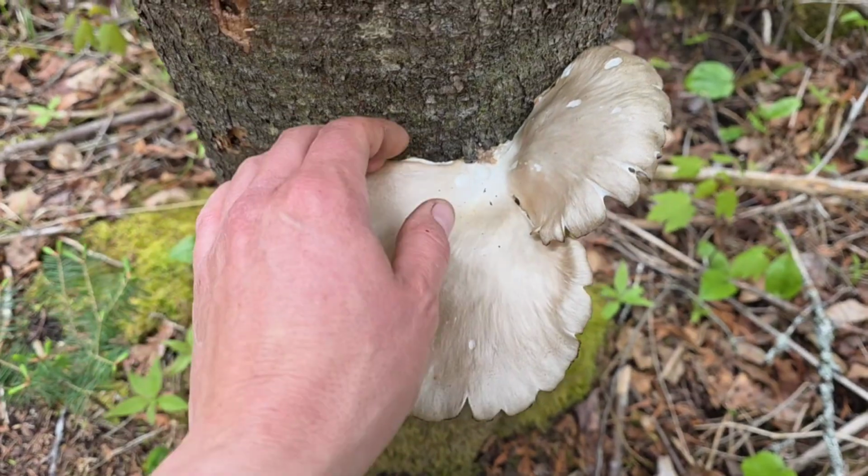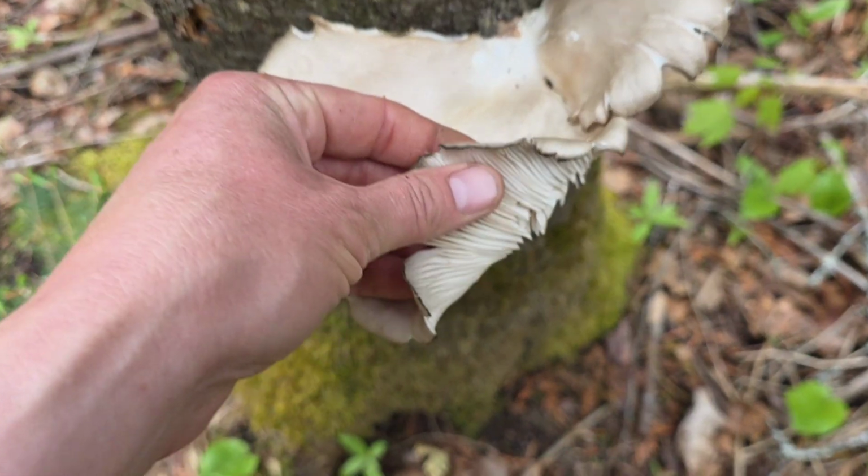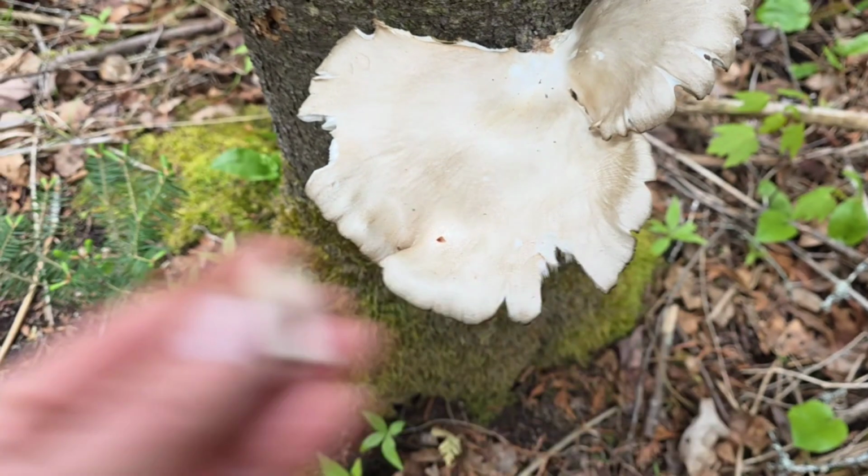We have oyster mushroom. It's like a gilled mushroom there. Smells good.